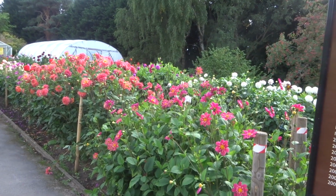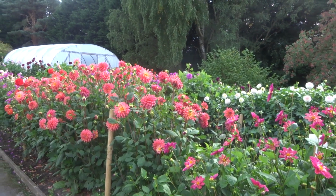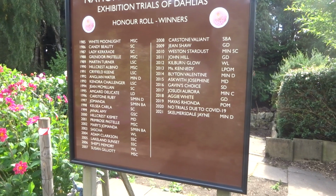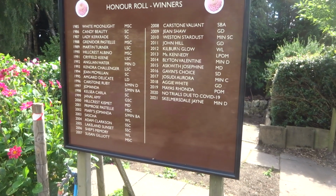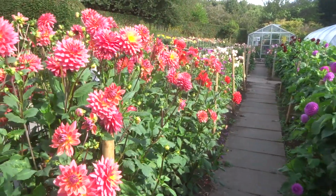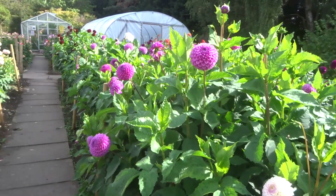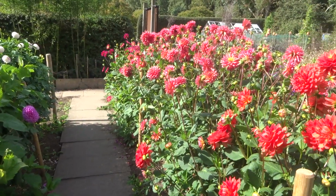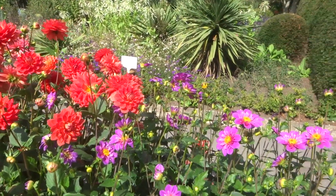Today I'm in Golden Acre Park in Leeds, which is in the north of England. Every year the UK National Dahlia Society have a competition to see which dahlias would be good for use in exhibitions. Here's a list of all the dahlias that won the trials over the past 30 odd years. They arranged them in different categories. All the waterlilies are at this side, all the mini decoratives there. I come here every year to see if there are any new dahlias that I fancy growing in my garden. I don't grow for exhibition myself, but you can see some of the best new varieties around.